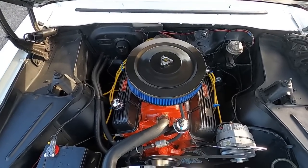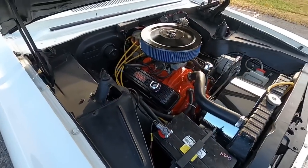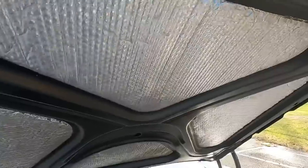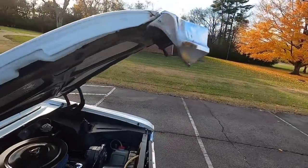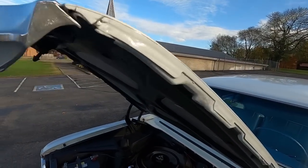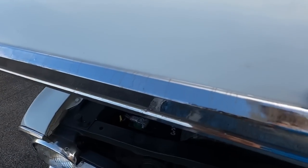Motor. Insulation up under the hood somebody has replaced. The hood itself is in good shape, solid. Little crack there. Pitting around the front nose on the chrome. Coming down with the hood, just barely pushing, two fingers. You can see some pitting going on the chrome on the front here.